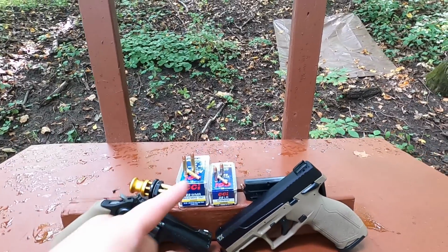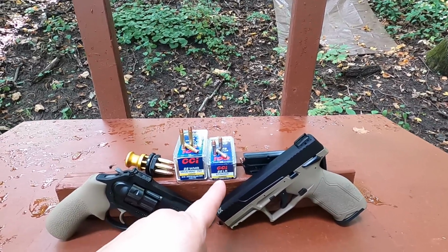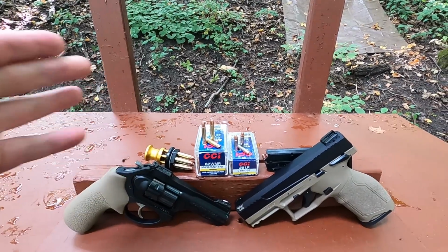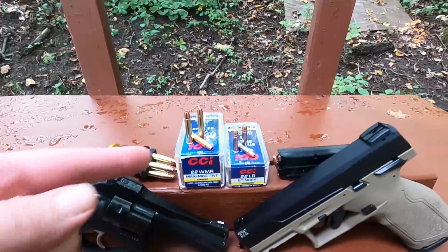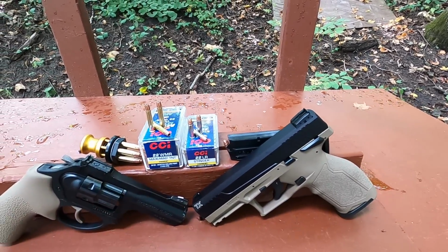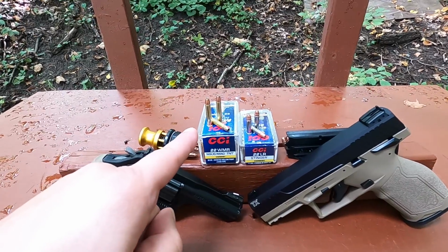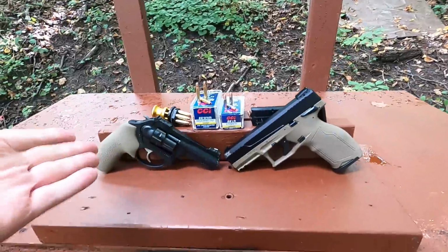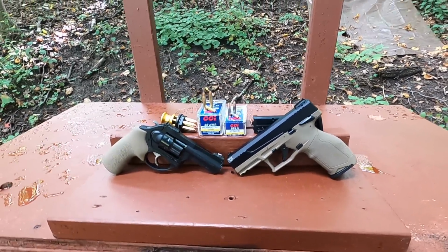The reason why I got these is because the Stingers are 32 grain, and this is the closest weight I could get in a 22 mag, and CCI is 30 grain. So this is 32 grain rated at 1640 feet per second through a rifle. This is a 30 grain rated at 2200 feet per second through a rifle. But I don't know what we're going to get in handguns here.